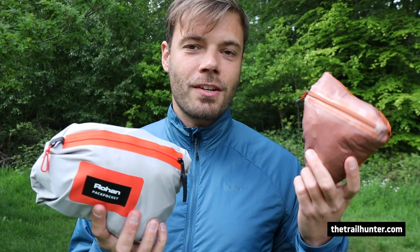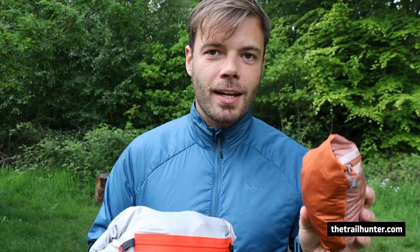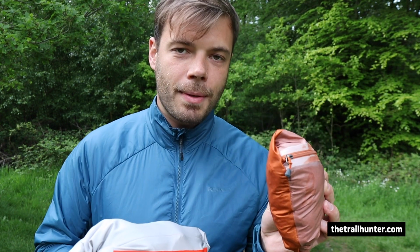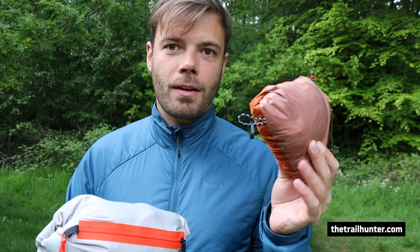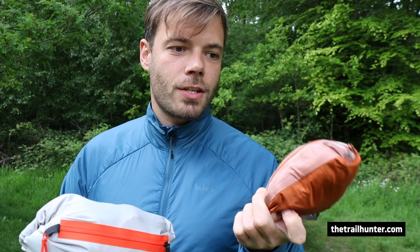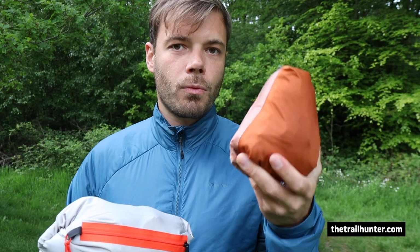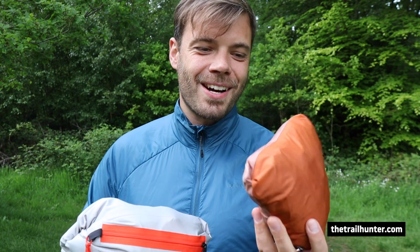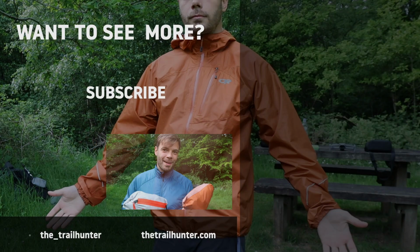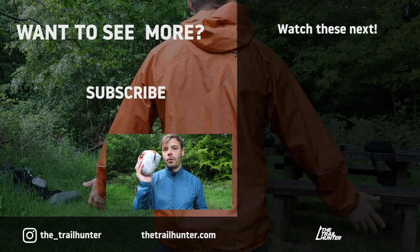Is it worth spending 120 something quid on the Outdoor Research Helium 2? Yes, if you're an ultralight backpacker, you're looking to cram in as many miles and cut those grams, and if you're not worried about a little bit of degradation with the seam sealing and the seam taping and a little bit of the stitching and the waterproofing over just 200 miles, yes, it's worth spending that money. Got to look after this one, whereas this one I think is going to take a bit more of a beating.